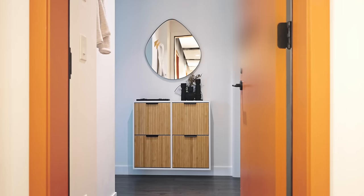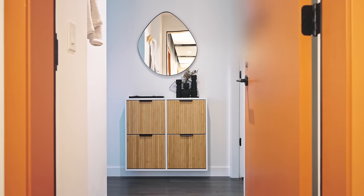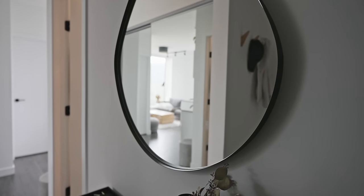out of the apartment. So I have heard online that it's really bad feng shui to have a mirror like this facing the entryway, but we've really wanted an organic mirror like this, and it really does help to bounce a little bit more light into this super dark area of the home.